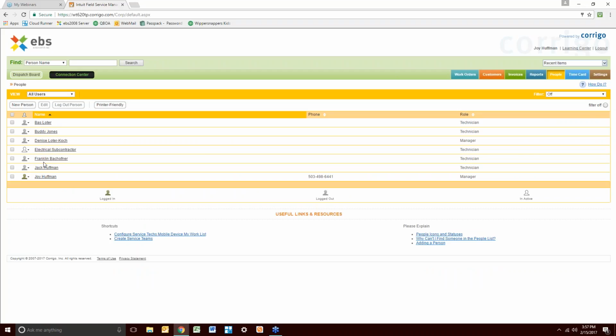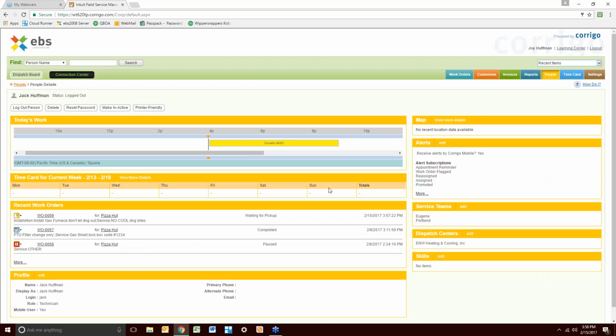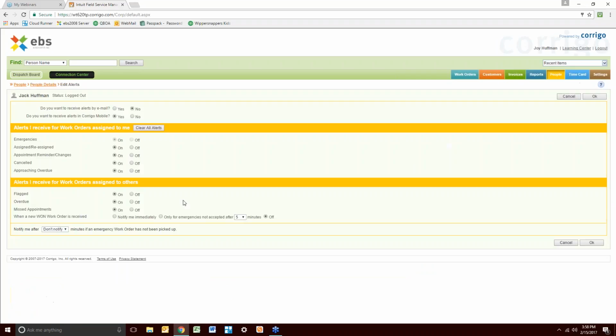Absolutely. So these are my people. This is my people tab. So these are my technicians, my managers, whatever. So on Jack, if I pull him up, I can see his alerts are here. I'm going to go in and edit this. Right now, he is set up to get an alert every single time something happens that affects any job that he's working on or someone else is working on. So he's going to get a ton of alerts.